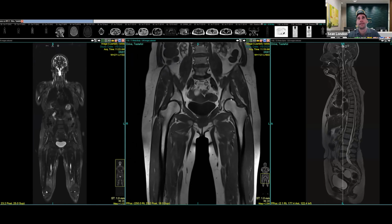Here's the right hip and here's the left hip. No signs of bony spurs. The joint spaces overall look preserved. No signs of bone swelling or abnormal joint fluid accumulation.